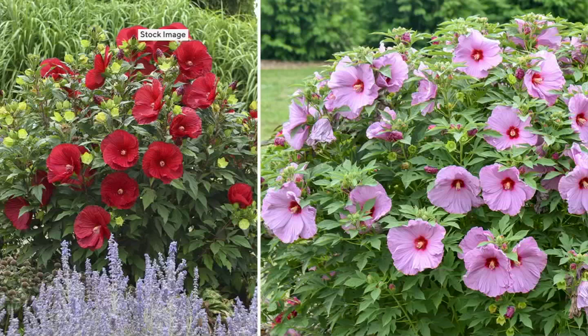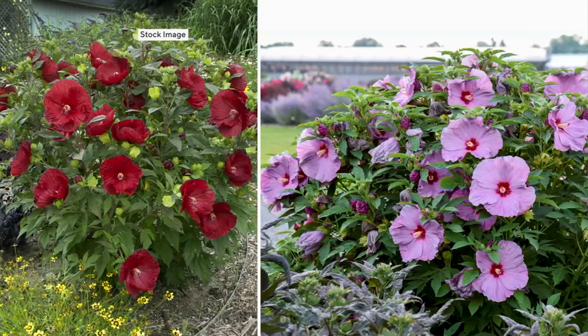Now, they're a little bit of sleepyheads in the spring. They like to sleep in a little longer than all the other plants, so don't expect them to pop up with the daffodils. Once the other plants have all emerged and have started growing in the garden, these will come up. So give them time and they will do their thing.